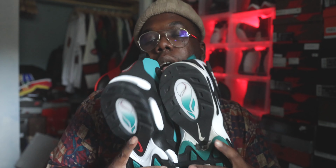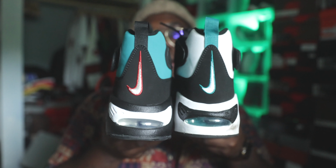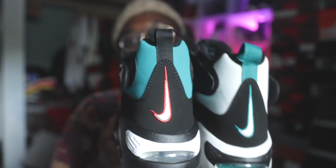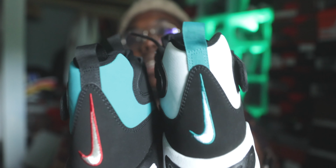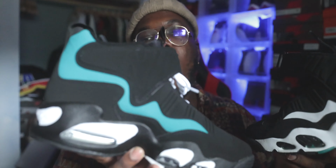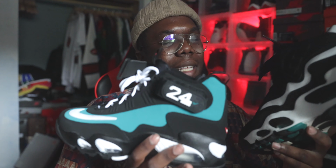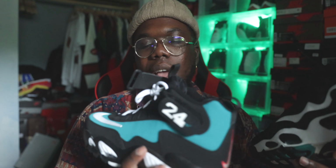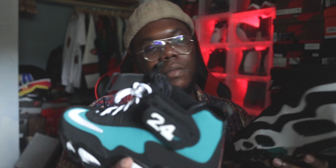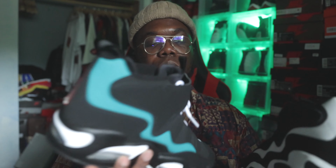Back piece, instead of it being wrapped in red, it's wrapped in that emerald green, and this one is wrapped in the red. As you can see, those little hits of emerald right there on the tab, and then you got that full hit of emerald all the way wrapping around the shoe. Now, again, I don't remember seeing these with white laces. I think I'm tripping though, but I definitely don't remember seeing white laces in these, but then again, it might just have been a long time since I actually saw the shoe.